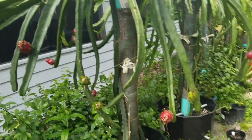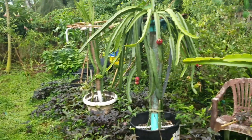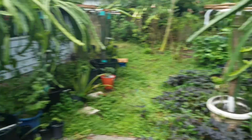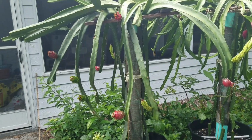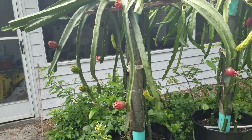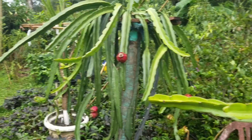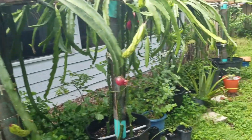And this is a Sugar Dragon, and that's a Neon. These two are very similar. You can see the fruit is small, but it's really productive. And these two I think are almost the same.